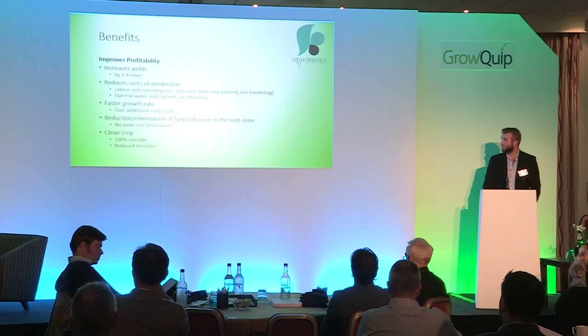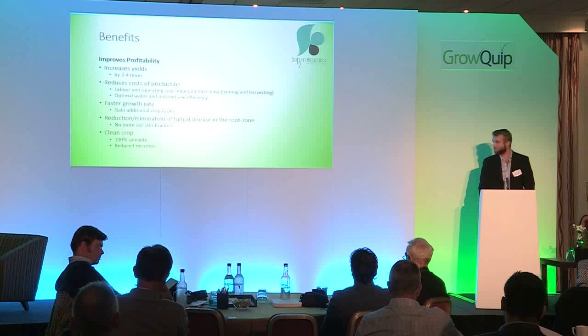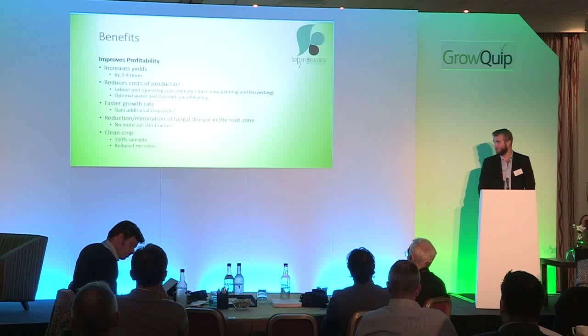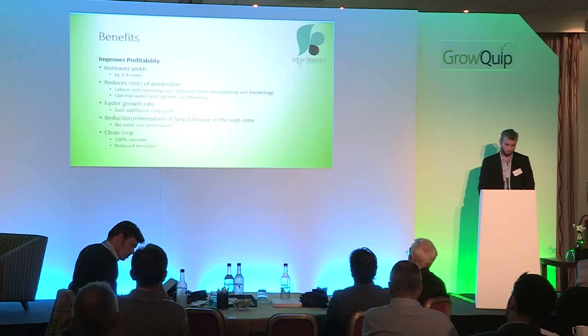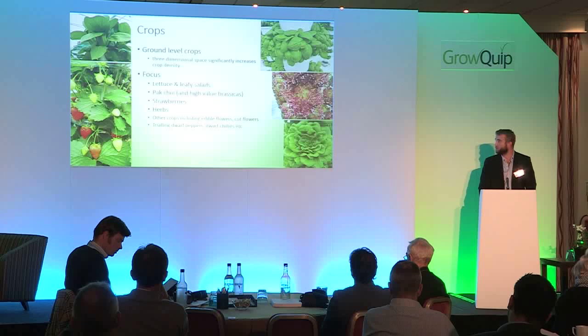And we have eliminated root zone fungal disease. We can't eliminate what's in the air, but in the ground we can and have across all crops we grow. And then obviously you've got a clean crop, so minimal microbes, and if you get it right, it's 100% saleable. So that inevitably leads to a much more profitable system.